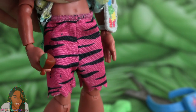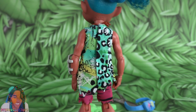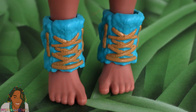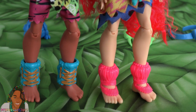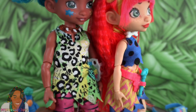He wears shorts with an elastic waistband and black stripes. The top and the shorts are two separate pieces, and the top velcros in the back. And he finishes his look with teal-colored ankle accessories with brown painted laces. His legs appear to be pretty much the same as the girls, but his upper body is different. He has more muscular arms and larger hands.